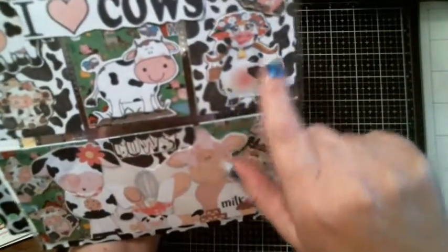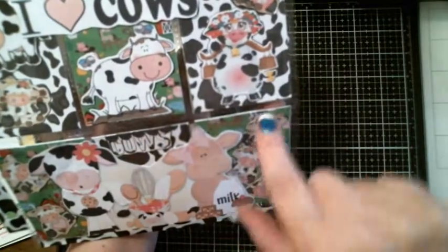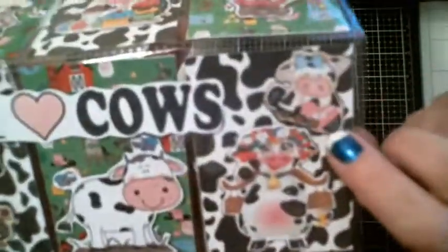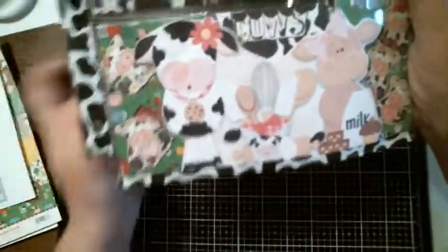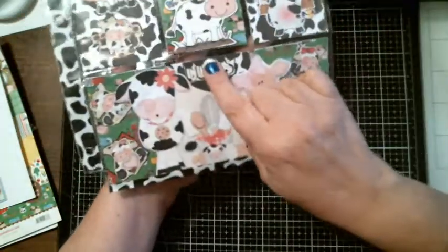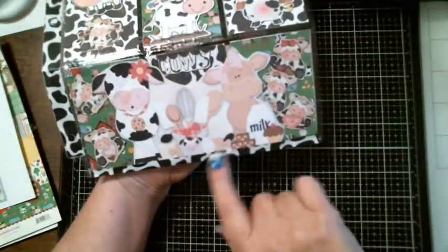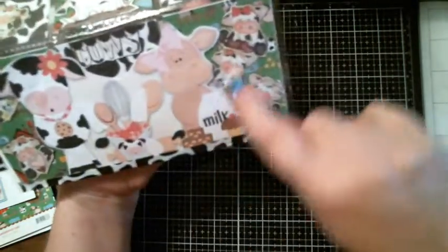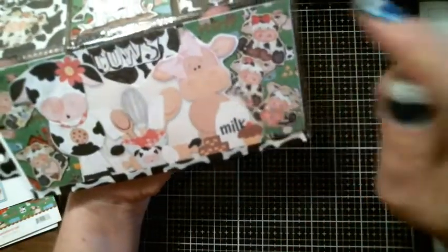And then this little gal. She's got hats on and she's holding her water buckets. I like how her tail has a bow on. And then a little cow up here, Valentine's cow. Down here, I got a couple little Valentine's cows. And then I have cows right here. And then I have these cooking cows, with all the little cooking instruments, milk, little Valentine's Day cows here.